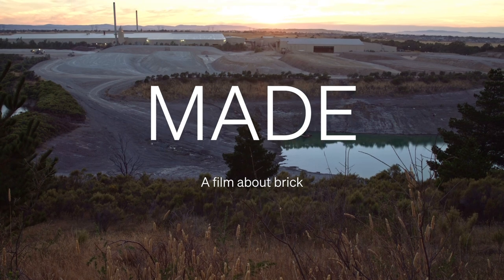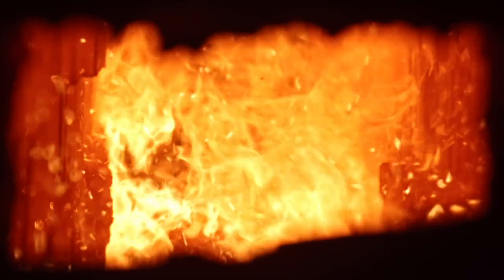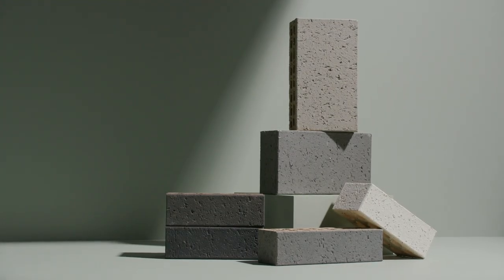There's all kinds of new technology, but making brick hasn't changed. They still use those four key ingredients: clay, shale, water, and fire. The market demands a lot of things from brick, but mainly it's for its structural purpose and aesthetic beauty.